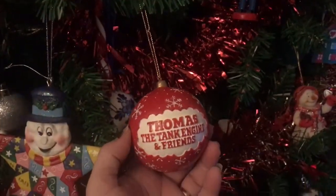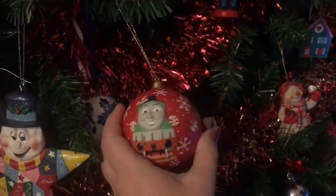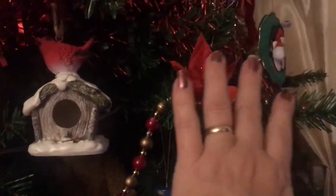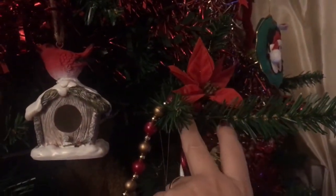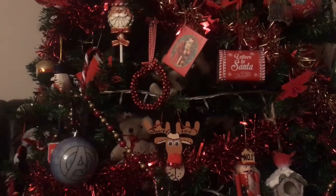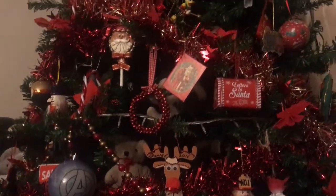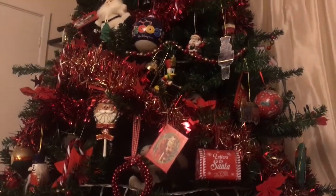My hubby said no, it won't happen, and it didn't. But I've took my time, and I'm really pleased with what I've done. I did end up putting a lot of those little poinsettia heads into the tree. One of these years I would like to get rid of the tinsel and put ribbon on. I've seen how it's decorated with ribbon.